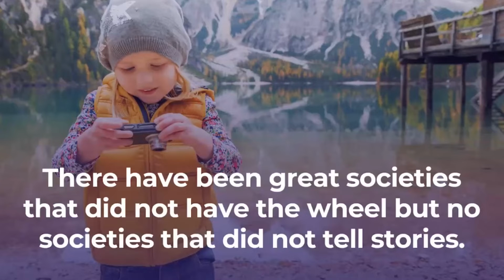So that's enough about me, because more importantly, I have been passionately sharing this message for a number of decades now. But I always start with this question of why, right? Why does this topic matter? And I love this quote. There have been great societies that did not have the wheel, but no societies that did not tell stories.